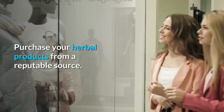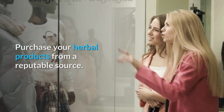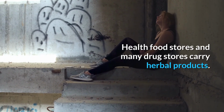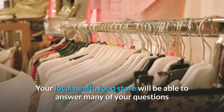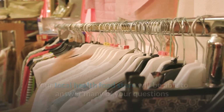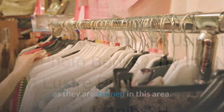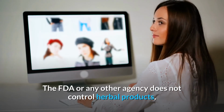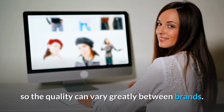Purchase your herbal products from a reputable source. Health food stores and many drug stores carry herbal products. Your local health food store will be able to answer many of your questions as they are trained in this area. If you buy herbal products over the internet, be sure that the company is reputable. The FDA or any other agency does not control herbal products, so the quality can vary greatly between brands.